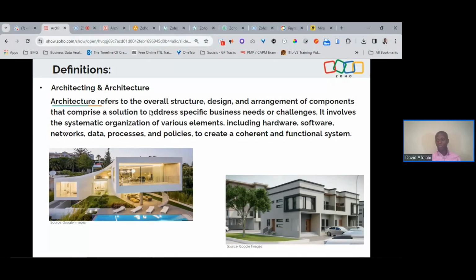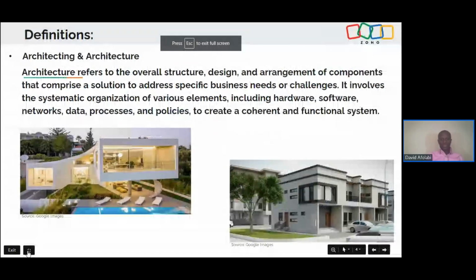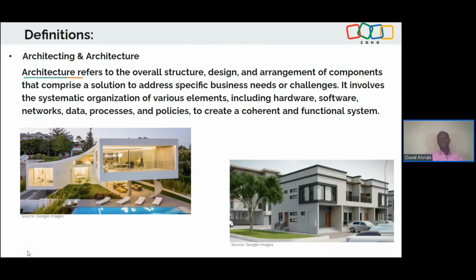I'd like to come up with an illustration. Imagine that you approach a builder and say that you want to construct a house that has 4 bedrooms, but one should be downstairs for a guest. You want a sitting room, a kitchen, a dining room, and then upstairs you want your personal room with your spouse, and the ones for the children, and everything should be ensuite.